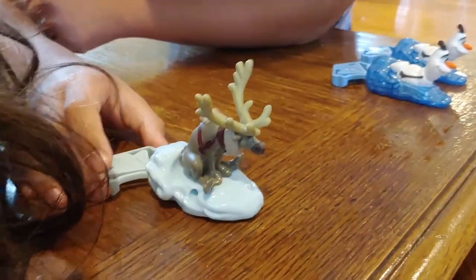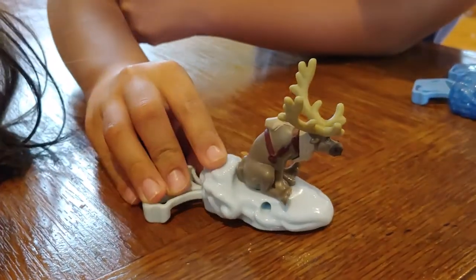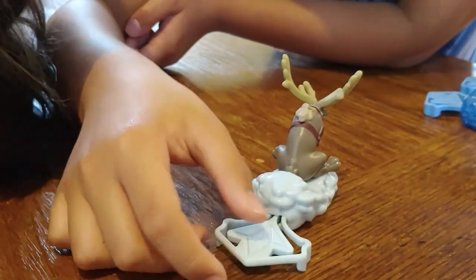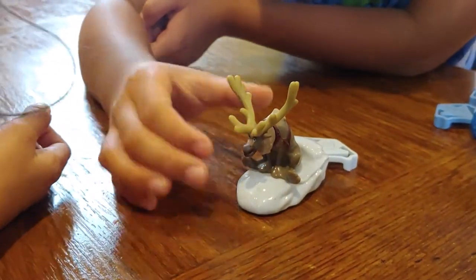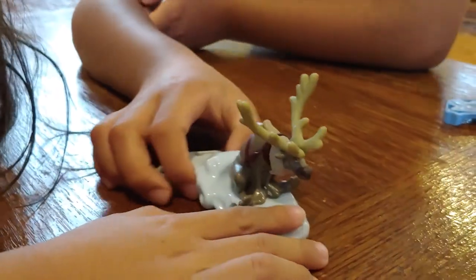Next is Sven, the reindeer. And looks like it has a saddle. And it has two really big antlers, about as big as Sven.